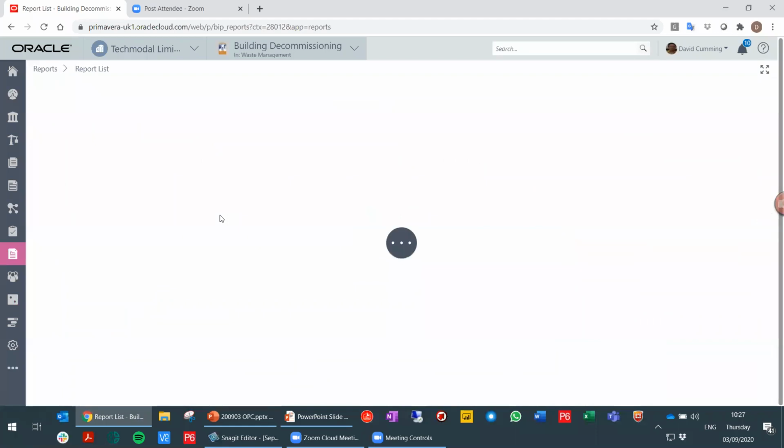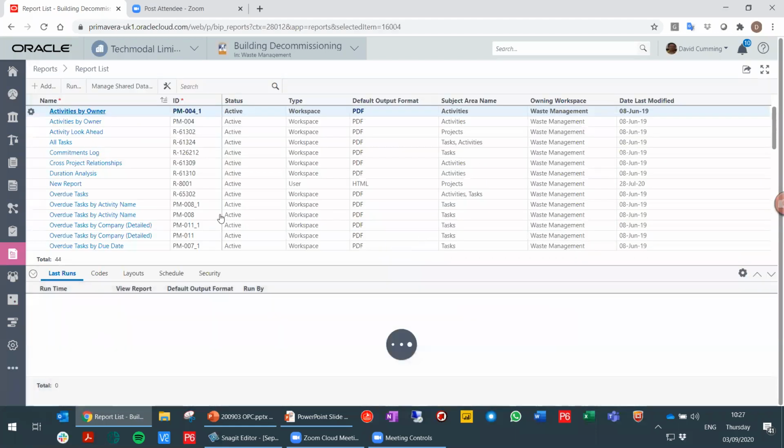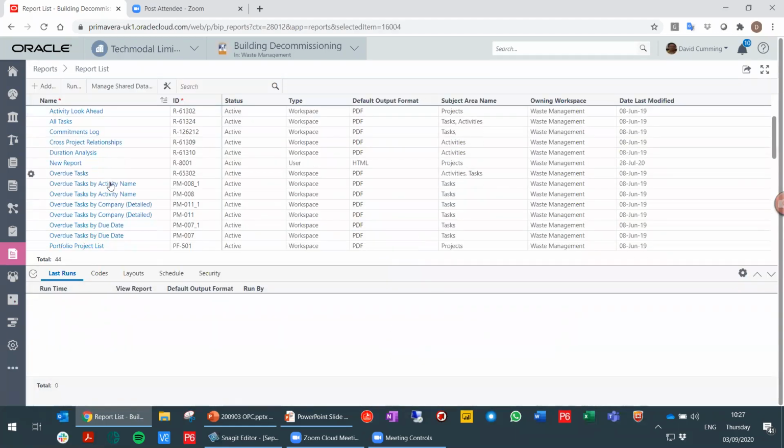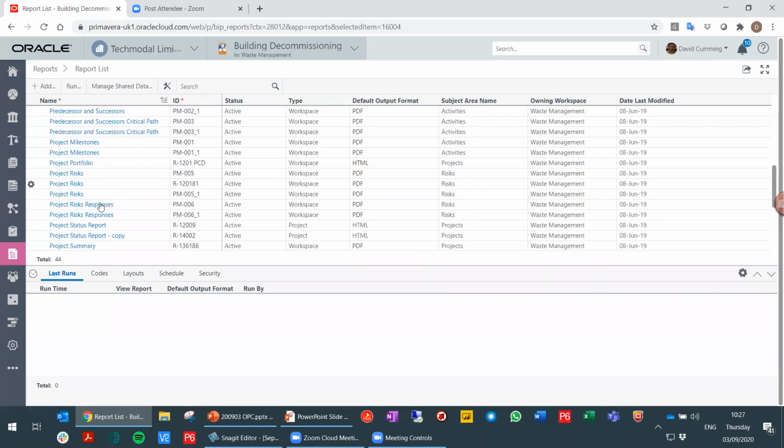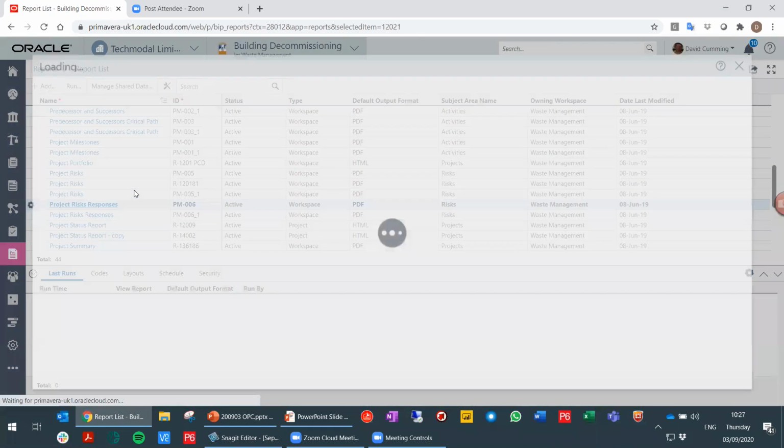So the reports are based on BI Publisher. We can pull reports in. They're very easy to create. They're a lot easier to create than in P6 if you've ever used those. I'm just going to have a look at the project risk responses.